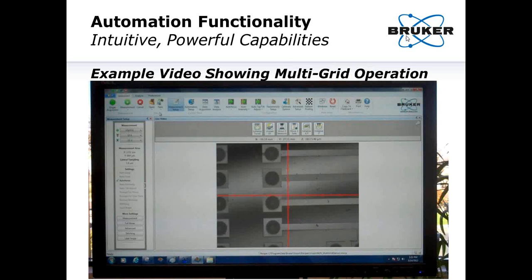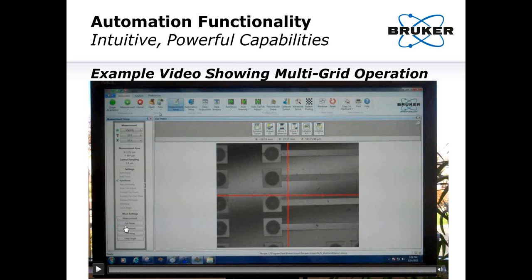So now that I've talked a little bit about the multi-grid automation capability, and I showed you how easy it is to set up. I did it on a simulation on my laptop computer, but I wanted people to see how easy it is actually to make use of it in practice and what that functionality looks like. So I made a simple video that I'm going to play now, and I'll narrate through what you're seeing when I play this.